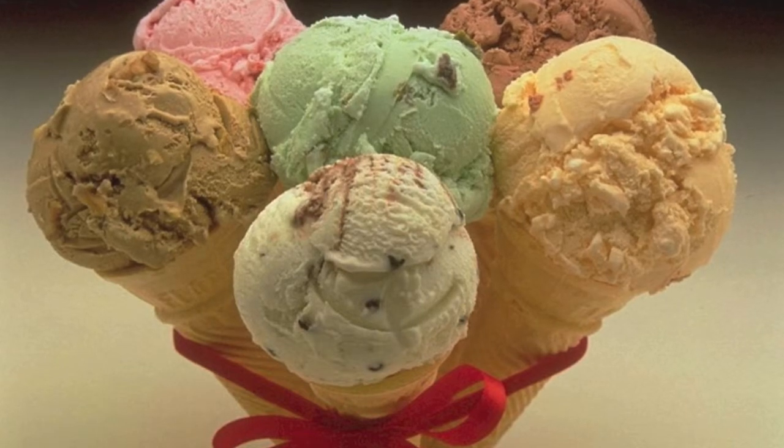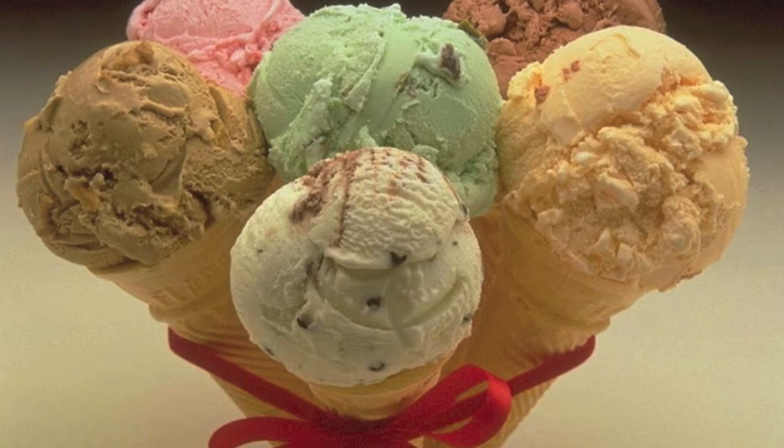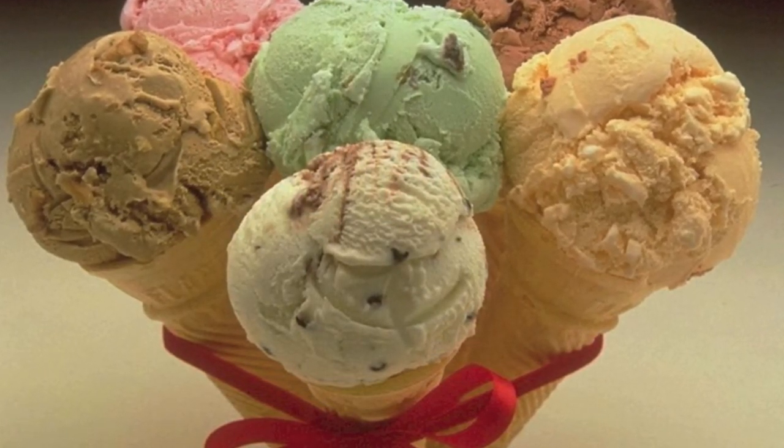In total, the chemistry of ice cream revolves around the physical changes that occur in its production, and how people can best preserve ice cream's physical structure while bringing maximum flavor and yumminess.